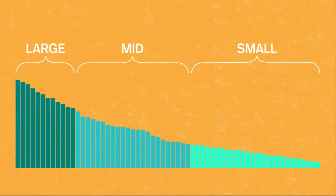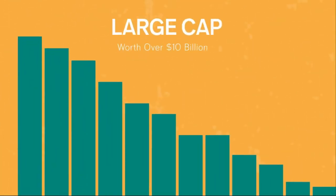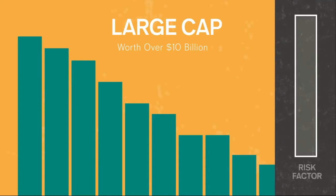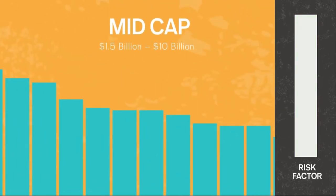Large cap stocks include the 500 biggest companies in the U.S. Apple, Walmart, Disney, Ford, McDonald's. Ever heard of the S&P 500 or blue chips? Same thing. Keep in mind, all stock is risky, but these are generally considered the least risky. Mid-cap stocks include roughly the next 400 companies by size, smaller but still fairly well established. They're considered riskier than large cap.